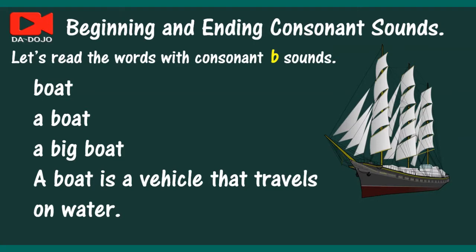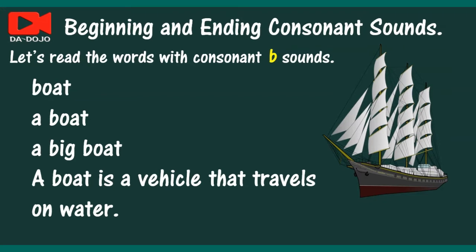Let's read the words with consonant B sounds. Boat. A boat. A big boat. A boat is a vehicle that travels on water.